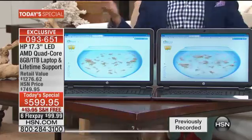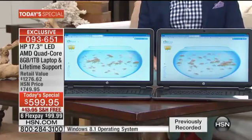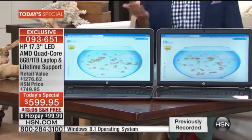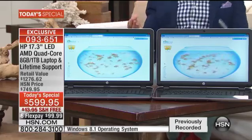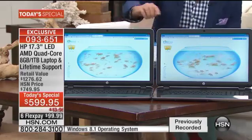Now, mind you, we have never sold an HP 17-inch at a lower price than this. So it is an incredible value, and value is important. Look, value is important to all of us, obviously, but performance is what's really important. So let me show you this.